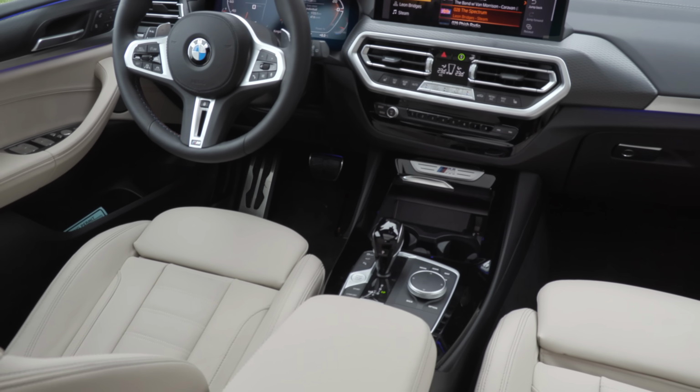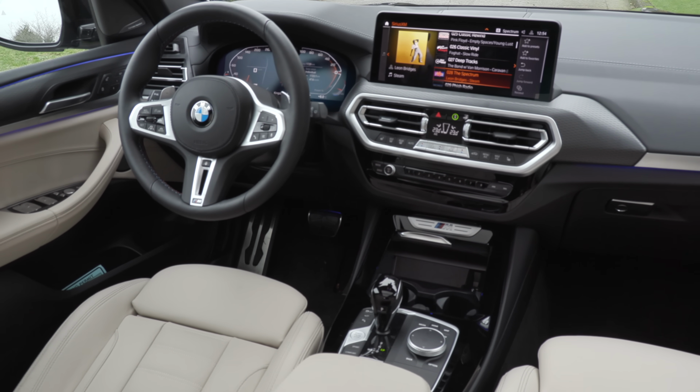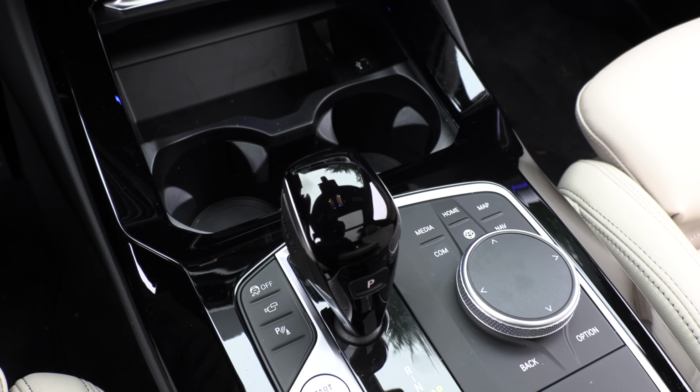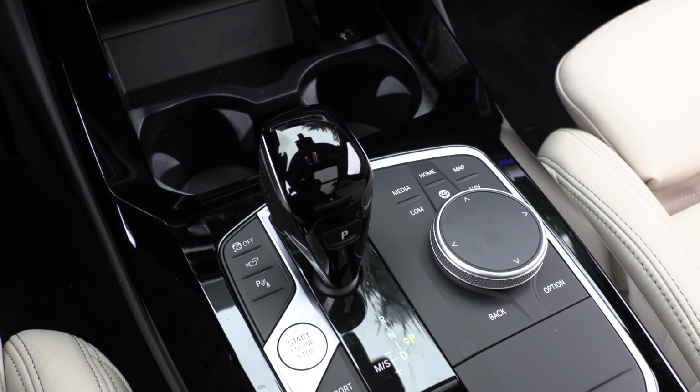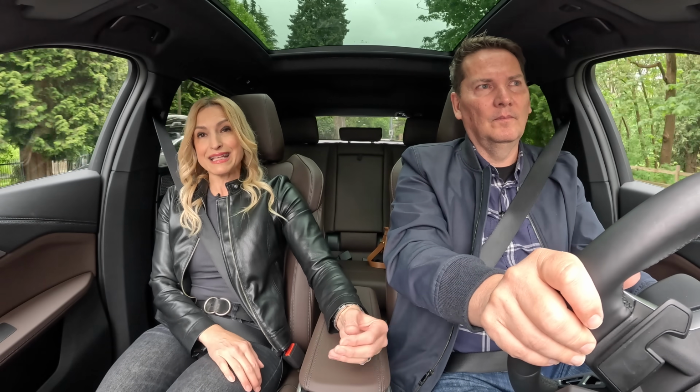When I get into the current model X3, I just love the technology in it. I know it's not up to date, but it's got all the buttons and the knobs, and you've got the center console dial, and it's just easy to use. Now, this takes some time because everything is in the screen. Eventually you get it, but give yourself some time to learn it.